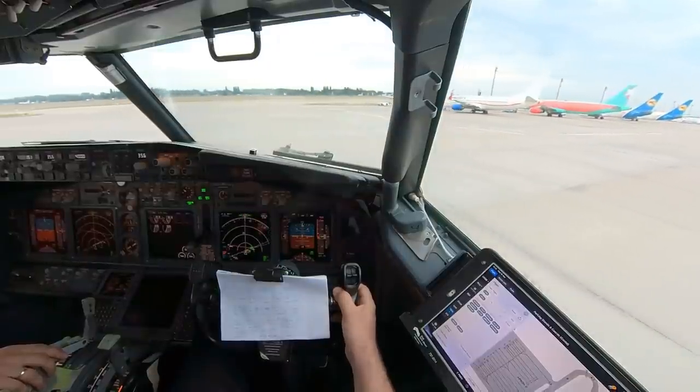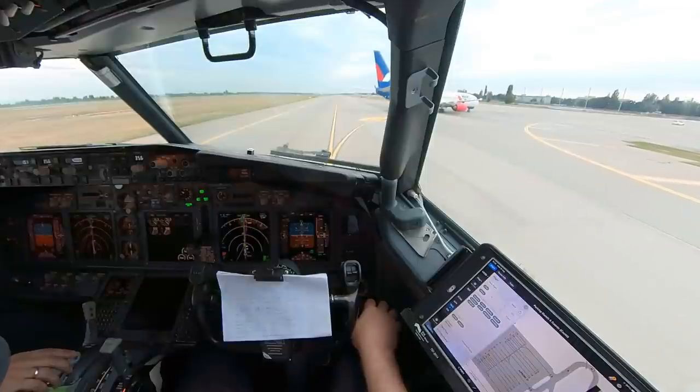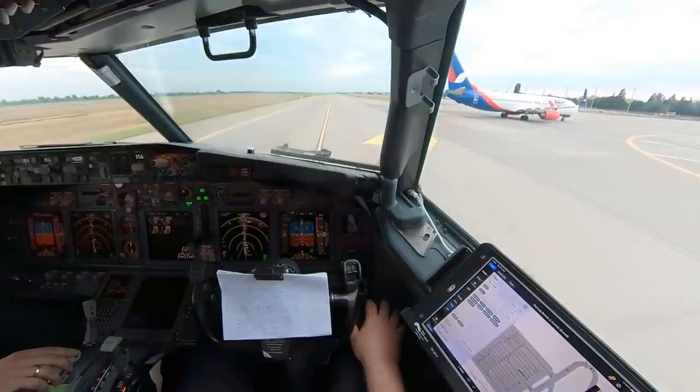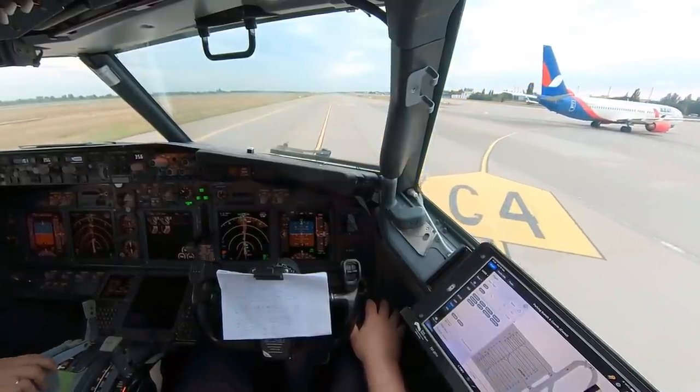via Alpha 6 taxiway. There's traffic in front, as you can see, an Azur Air Boeing 737NG, the same airplane we're flying. It joins the apron via Charlie 4. After this airplane we will taxi faster.